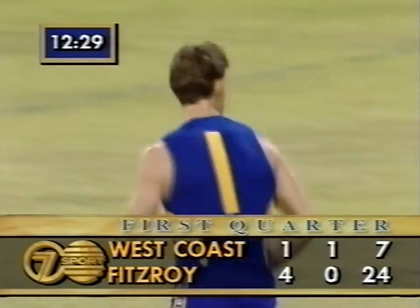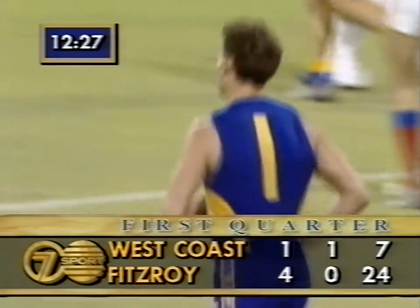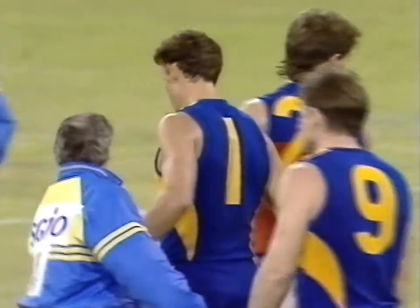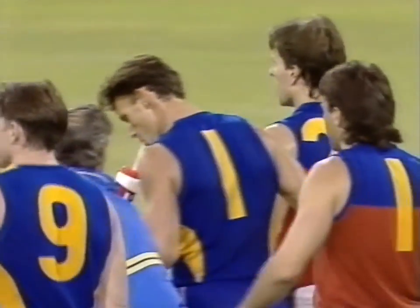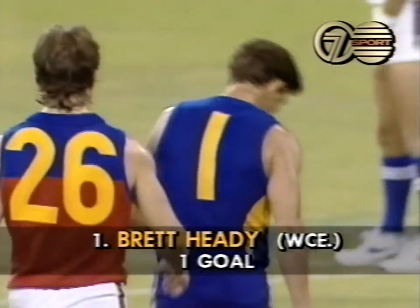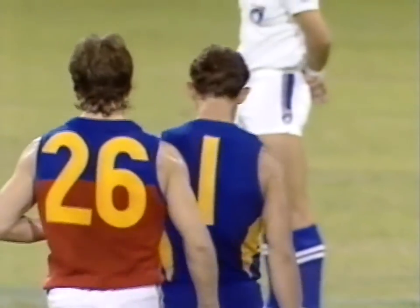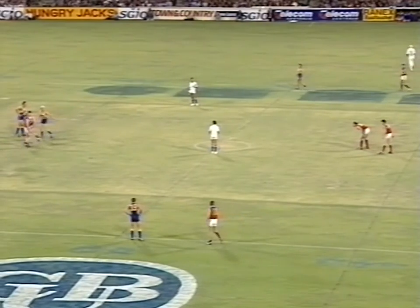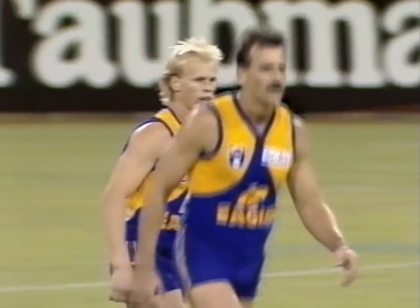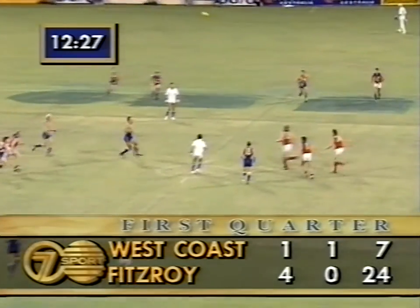And you get the feeling, Ross, that his contribution tonight is going to be most important one way or the other. It's 1-1 to 4 goals. That's exactly what I was going to say, Bruce. In the absence of Sumich, Heady becomes the next best goal kicker, and he certainly has a lot resting on his shoulders playing off that half-forward flank. Mind you, the player I mentioned playing on him, Johnston, did a very good job last week and is a very dour sort of player, so Heady will have to work very hard, but he's good enough.